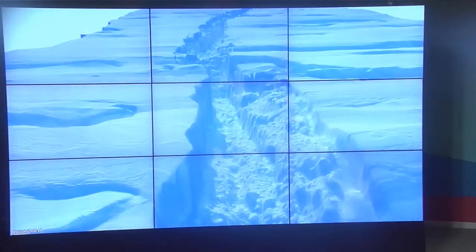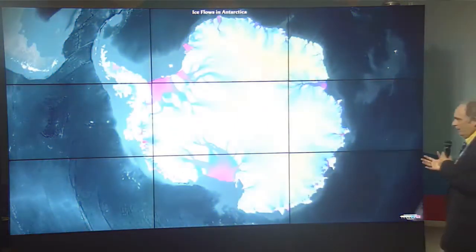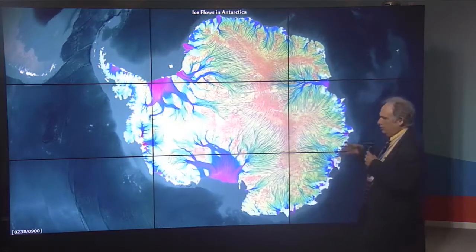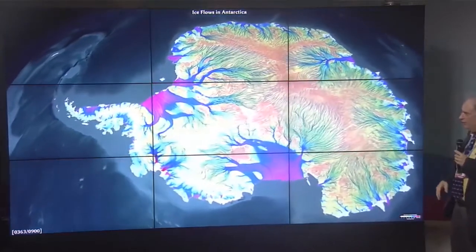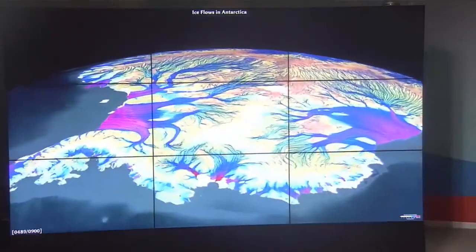Next shows some work that people have done with satellite data to try to look at the flow of ice on Antarctica. This doesn't actually use any VAS satellites. It's based on radar satellites, which are those of our international partners. But the scientists are very good at finding the appropriate data sources. And what they can do then is look at the ice flow.